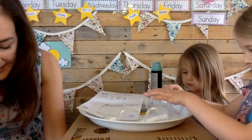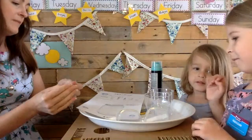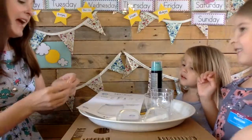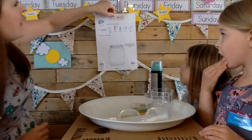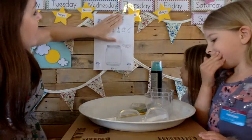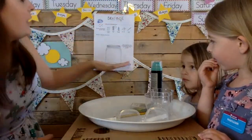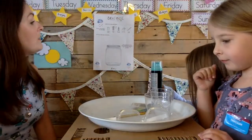It's very exciting. So, Connie, do you know what we're doing today? We're making thunderclouds? Yes, we're going to be learning all about thunderclouds and rain clouds. I'm going to put my science sheet just there so that everybody can see. There we are. Okay, so our science sheet tells us that we need some important things.